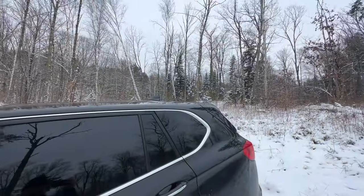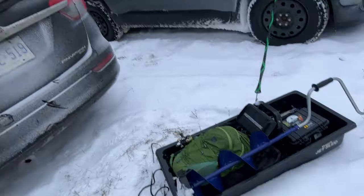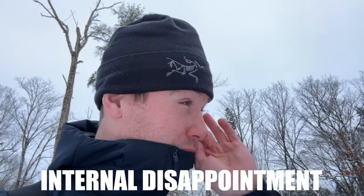Okay, I think we're here. All right, bibs are on for the first time this winter. Got our little sled packed. We only have a short little walk in. There's already someone here, so it's all good. Anyway, let's start walking.